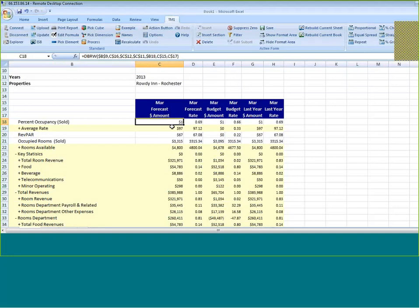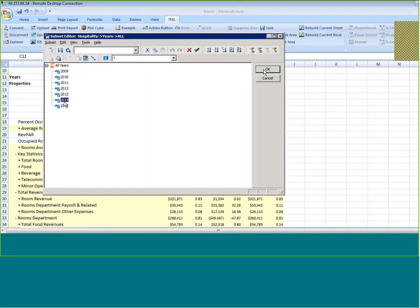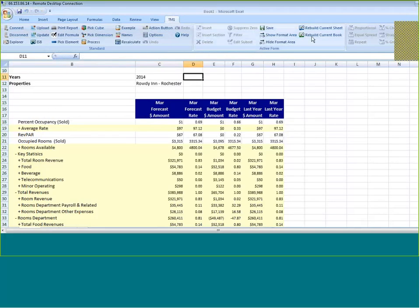Again, if I needed to change up the selections that I've got, I can double-click and rerun this report for a different hotel, a different time period. Just by simply recalculating it, it regenerates those DBRW formulas that pull back from the cube and displays it in Excel. Also with an active form, I have the ability to drill down.